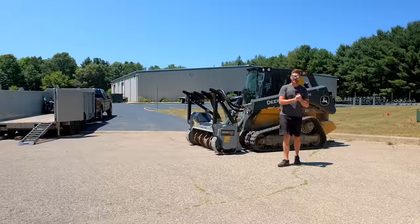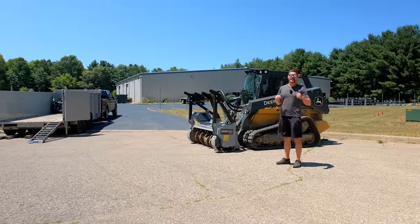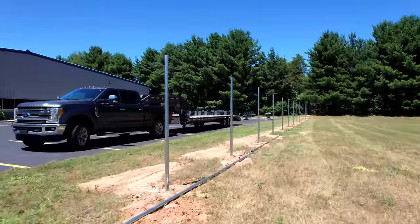Welcome to Good Works Tractors. Using the mulcher today on the skid steer, we have a new fence going in. You can see the fence posts we have up all around.